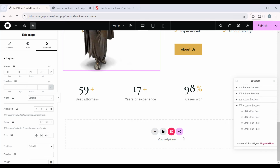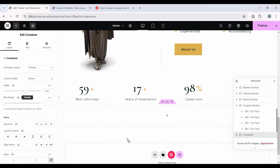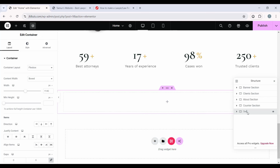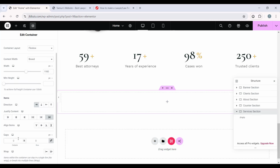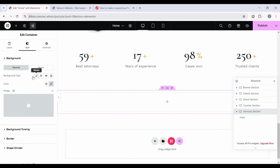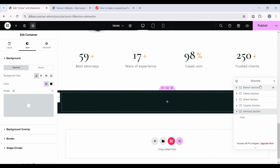Now let's move ahead to our next section, which will be our services section. Let's take a container and rename this container services section. Then let's make it 1160 pixel. Then let's make the direction row and align stretch, and then gaps 10 pixel. Now let's go to the style tab and select a background color. Let's select this secondary, and this section will be full black like this.